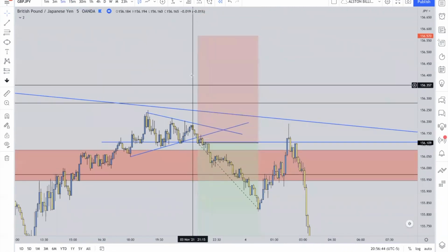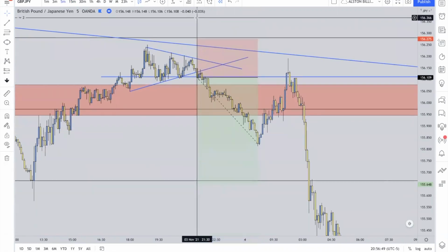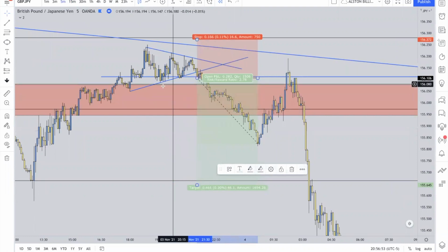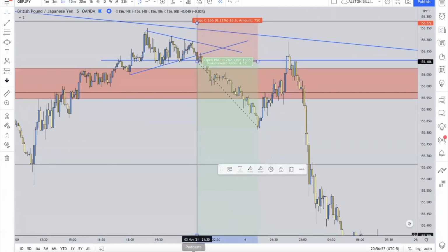This entry was actually very risky as well, because it was an early entry. I was really tired, to be honest, so I didn't want to really stay up. But based on the fact that I got some early confirmations that it wants to drop, I entered, right?